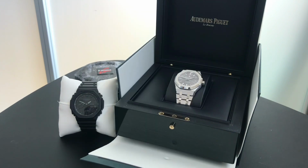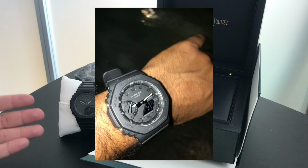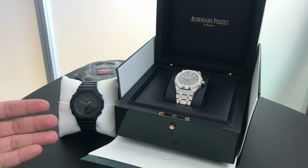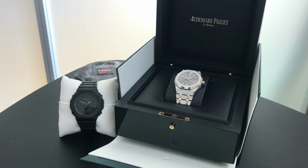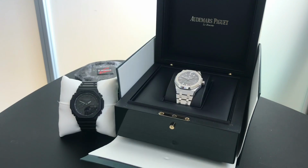The Casioak, on the other hand, does not fit great, but the purpose of it is to be loud and unabashedly a G-Shock. The Casioak can go up to 200 meters in depth as far as water resistance. The Royal Oak, I'm not sure I'd even take it swimming.